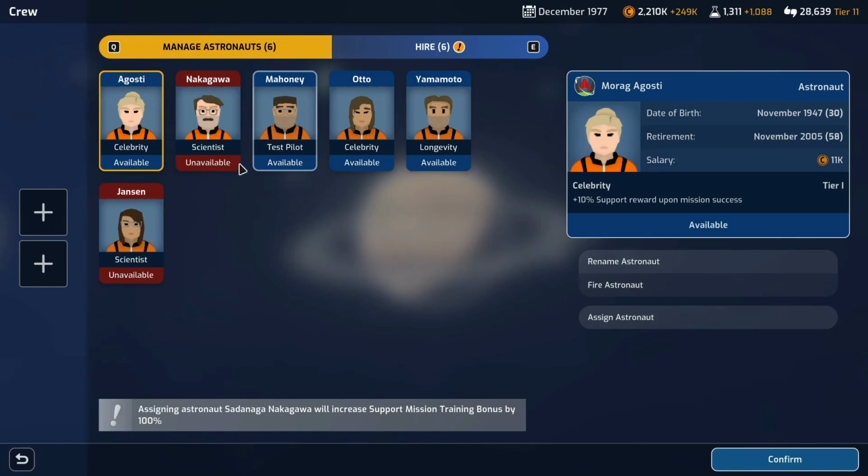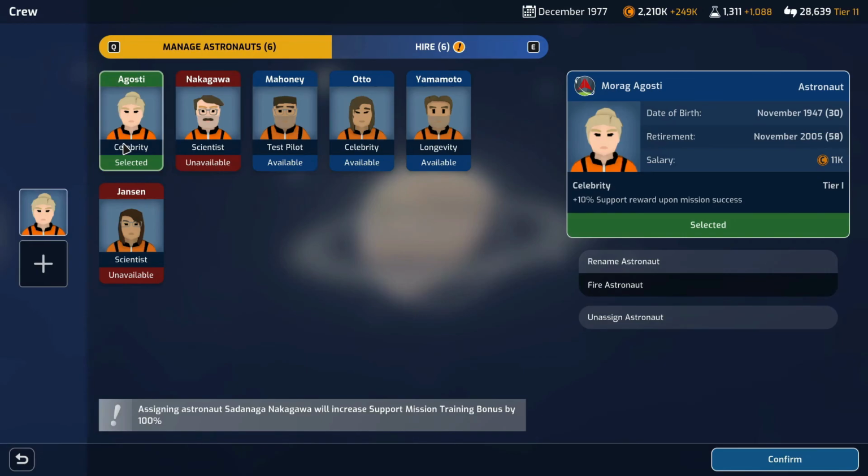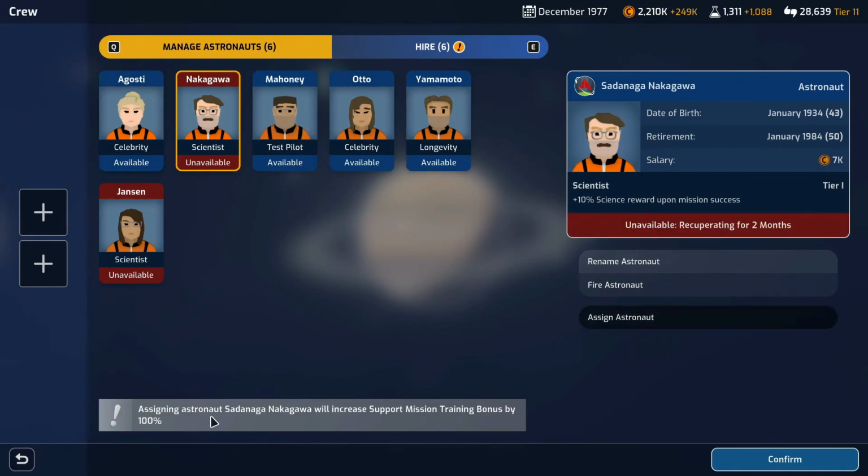Okay, what day is it? December. Augusta, you're a celebrity. Odo, you're a celebrity. Wait. It says right here: assigning astronaut Sadanaga Nakagawa will increase support mission training bonus by 100%. So that means I can't. He's not available. That's unfair.